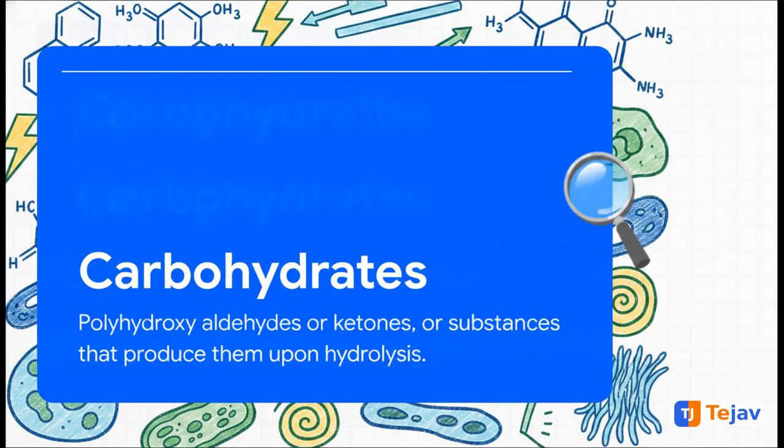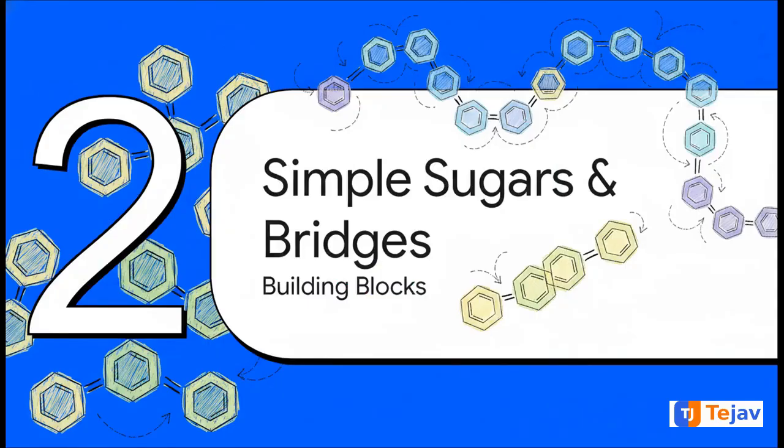At a foundational chemical level, carbohydrates are organic compounds made entirely of carbon, hydrogen, and oxygen. Literally, it means hydrated carbon. Now, the formal textbook definition is that they are polyhydroxyaldehydes or ketones or substances that produce them upon hydrolysis. I know that sounds like a massive mouthful, but don't let the big words intimidate you. Here is your crucial exam tip. Nature designed these specific molecules for one primary reason: to manage, to provide, and to store energy, while also giving some serious structural support.